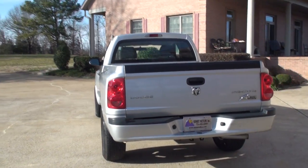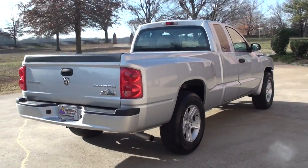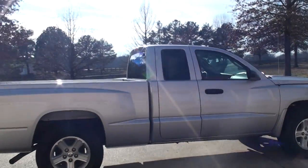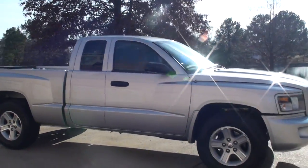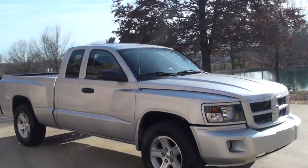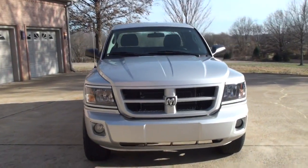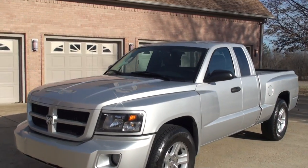It's got the Big Horn package. 17-inch aluminum wheels. This will make a good daily driver, and if you need it to be a pickup, you got it.